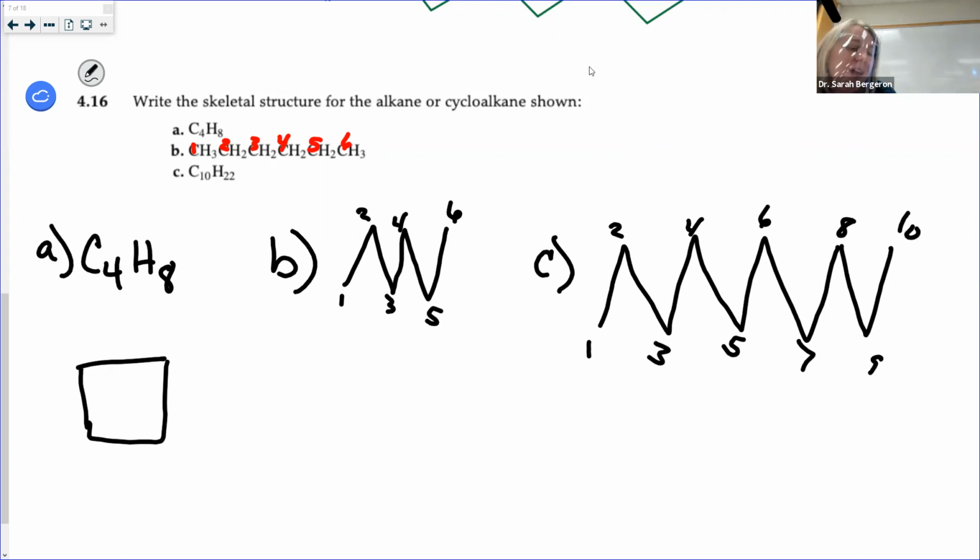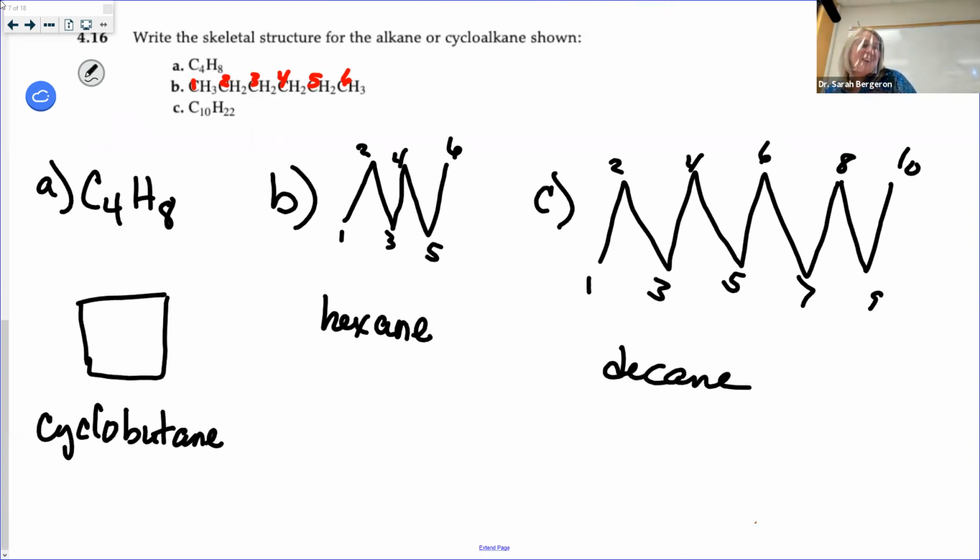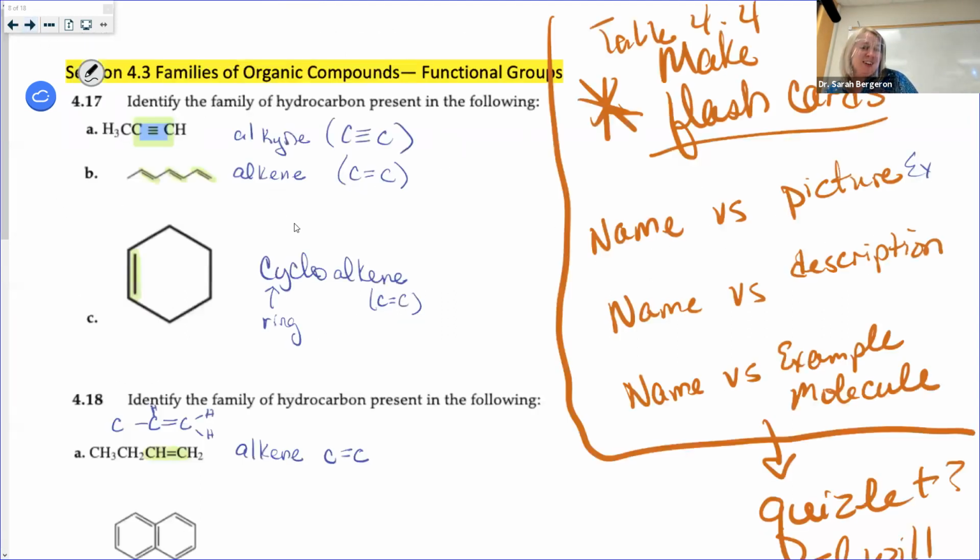How do I name A? Cyclo, me eat peanut butter, but, and then it's ane, cyclobutane. How about B? Do we do cyclo? No. So 6 is hex, and then we end it in ane. Okay, 10 is decane. Where did I get this? I'm so impressed. I love it.